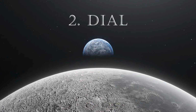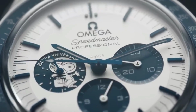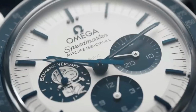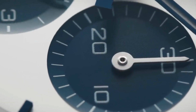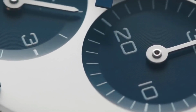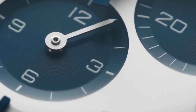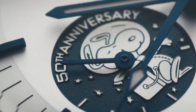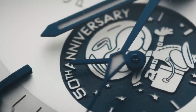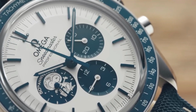Moving along to number 2, the dial. The design of Snoopy 50th is visually stunning in every way. In order to create a stunning watch, Omega has taken advantage of the popularity of the blue and white dial combination. It doesn't seem unusual to have a panda dial set up as a chronograph, but this blue accented dial is more than simply a plain attractive dial. There are numerous details as well as a decent contrast.